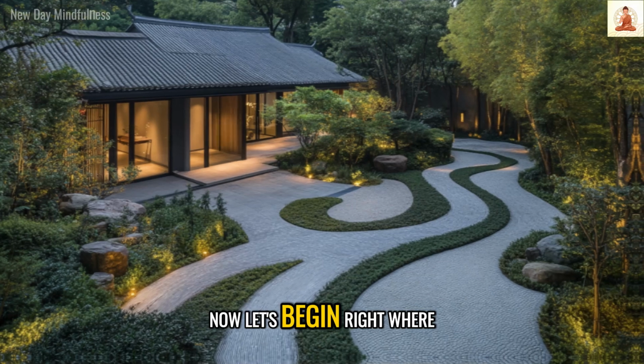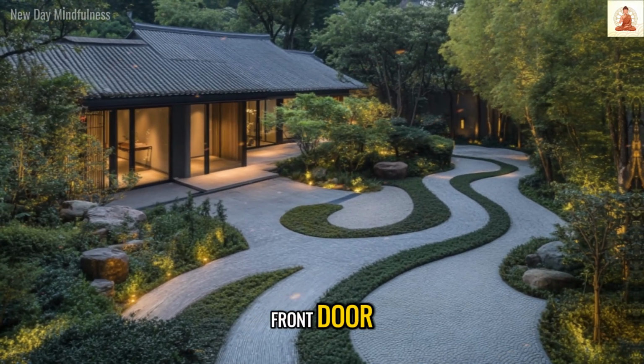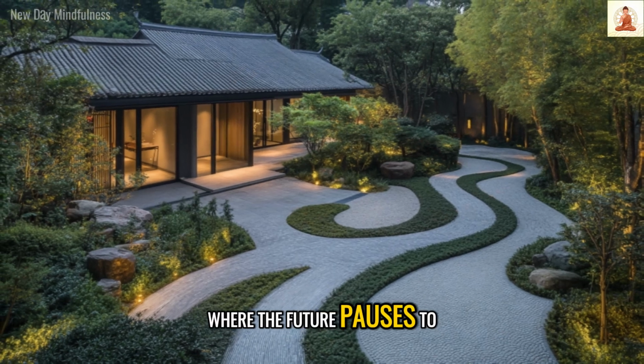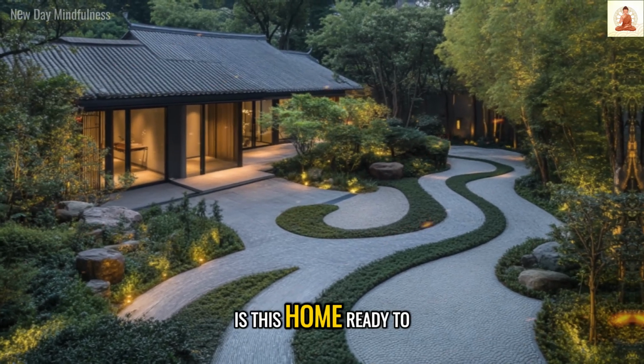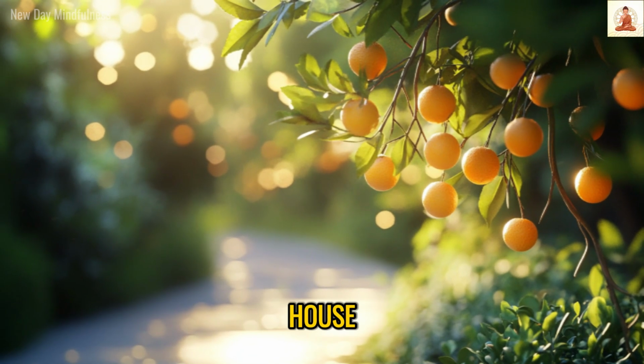Now, let's begin right where change always starts, a few feet before the front door, where the future pauses to ask, is this home ready to receive? The 5 best Feng Shui plants for the front of your house.